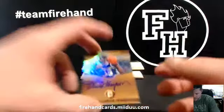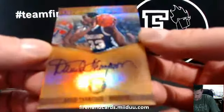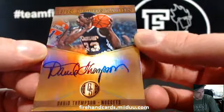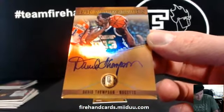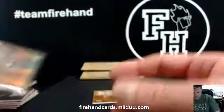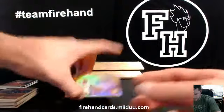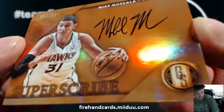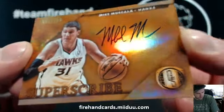No points. David Thompson for the Nuggets, 14K graphs. A lot of these 14Ks in this break. 16 of 99. Black and gold in the Nugs. Another hit for the Atlanta Hawks, Mike Muscala, 91 of 199. Black and gold.